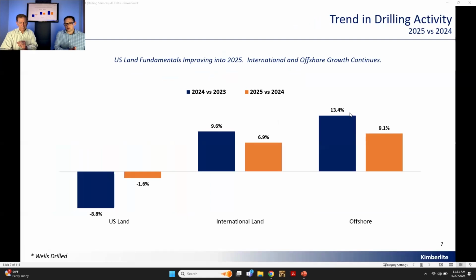How that's then translating into a well count, a drilling activity, you can see US land down 9%. So you'll notice I said rigs down 12, 13%, wells down about 9%. That's effectively the efficiency we've been seeing in the US land market, more wells per rig. And we'll see a few statistics on that in a little bit. So we're drilling more quickly. We're drilling quicker, able to move from one pad to the other faster, or even more pad drilling.